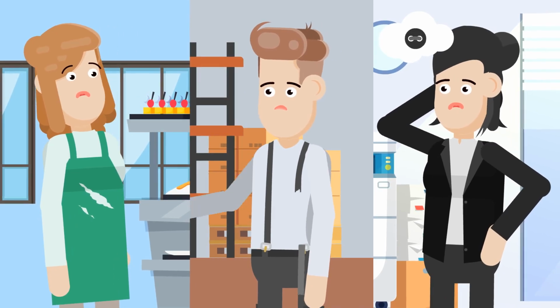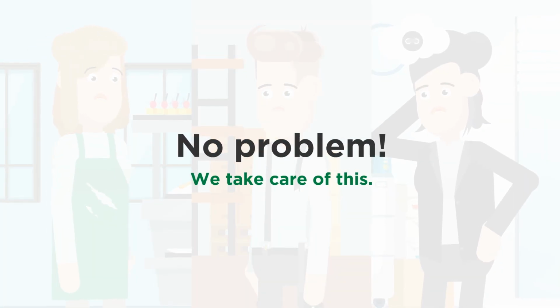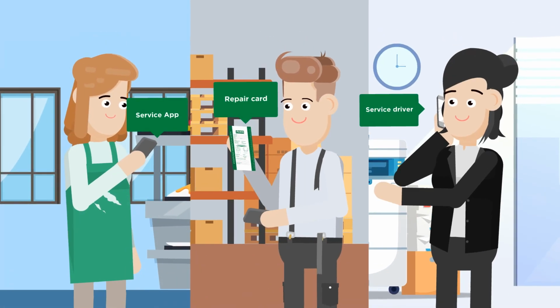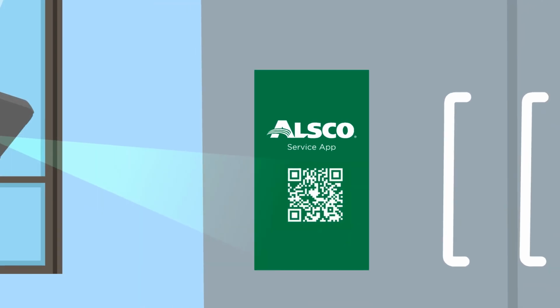One of your garments has a defect? No problem. We'll take care of it, of course. There are different ways to report the damage to us. The best way is to download our Alsco service app.